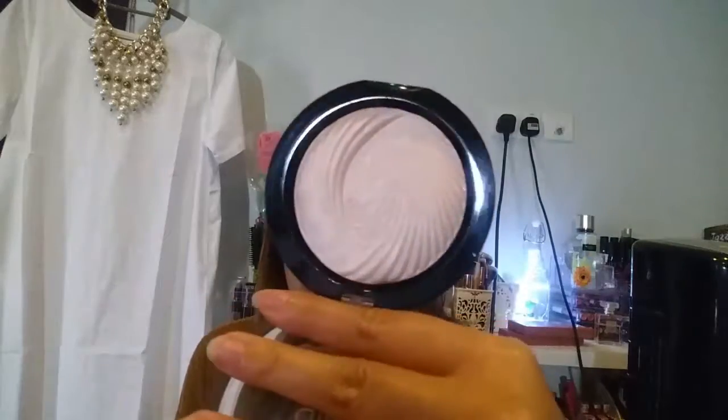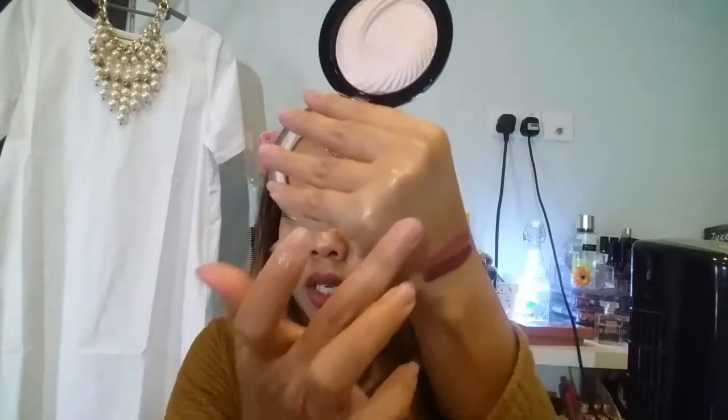Oh my god, this is so. Ugh, I hate this. It's my time. Okay, this is the highlight. Maybe it's so good because at the shop, I swatched. This is very good. I mean, it is so good. You see that? Then let me swatch for you.